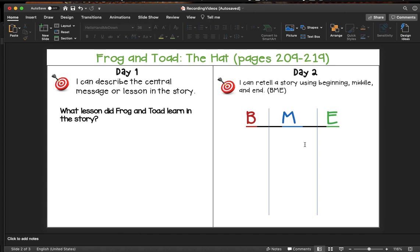If it's day 2, I want you to, on Seesaw, fill in the beginning, middle, and end for this story. Who were our characters? Frog and Toad. Where did they start off in the story? What was the setting at the beginning? In the middle, what was the problem? And how did they solve that problem at the end?